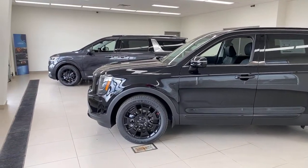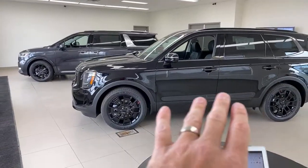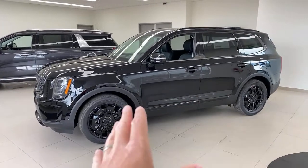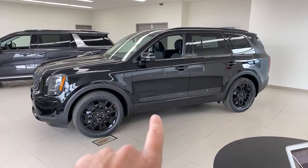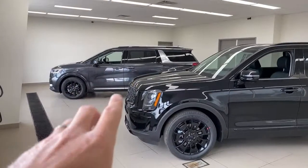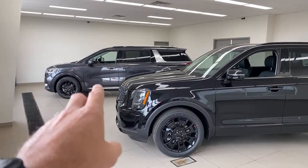And let me just get my thing back here. There we go. So we're going to go through this vehicle, and what we're going to do is look at some of the technology and some of the luxurious features in this top-of-the-line model, which, again, has all the features. And then we're going to jump over to the Carnival and compare to that car. And like I said, spoiler alert, that car's got some amazing things. And let's just throw it out there.